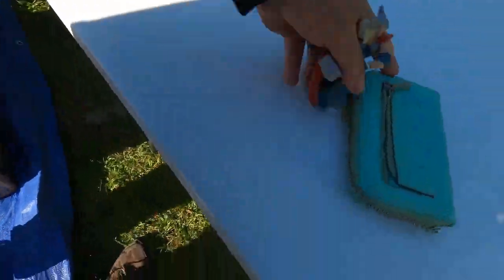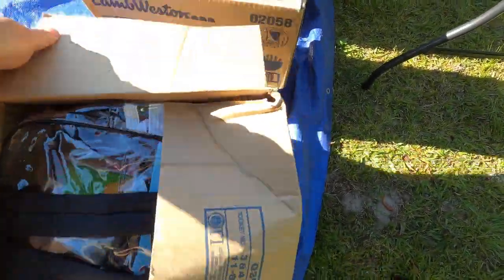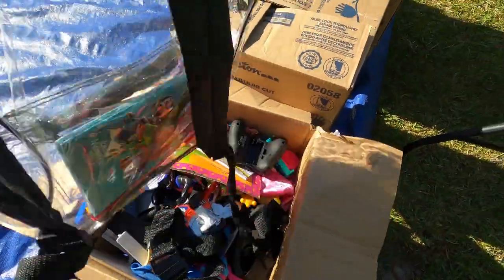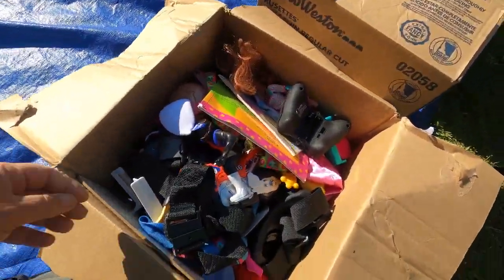I don't want to bore you guys with the amount of garbage that's actually in these things. But you need to see what we get. You know, the good, the bad, the ugly, all that. That's what we do. All right, here's a backpack with some letters.